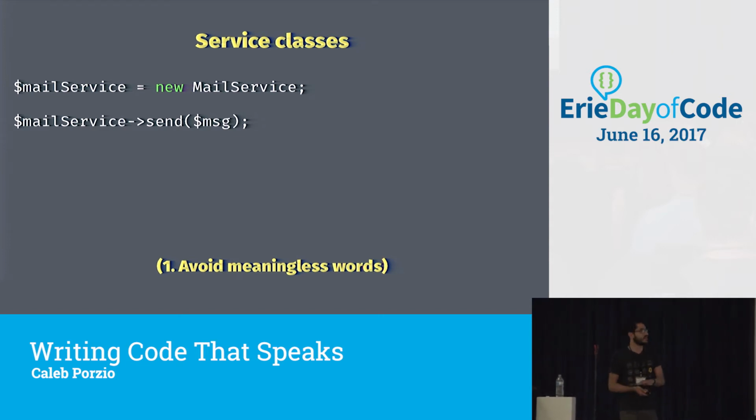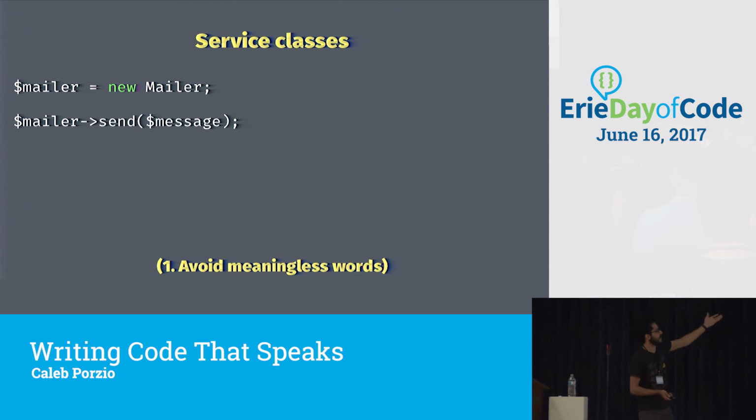So challenge yourself to drop service. So let's just drop it, and now we get mailer. So instead of mail service, it reads a little better. It's just more plain. It's what it does. It's a mailer.